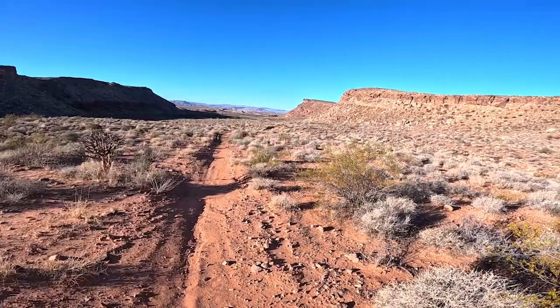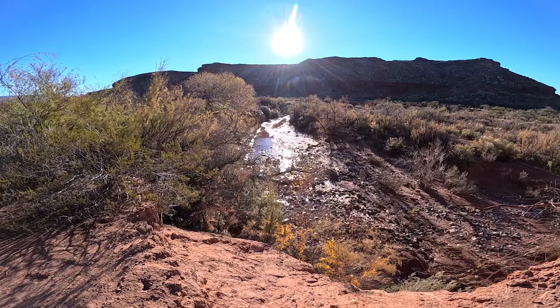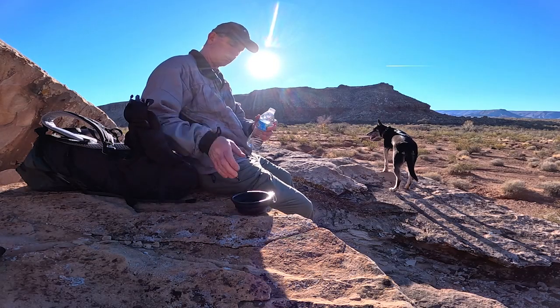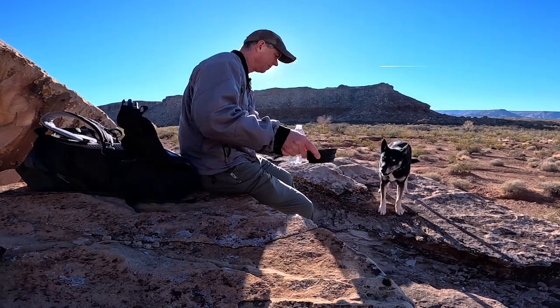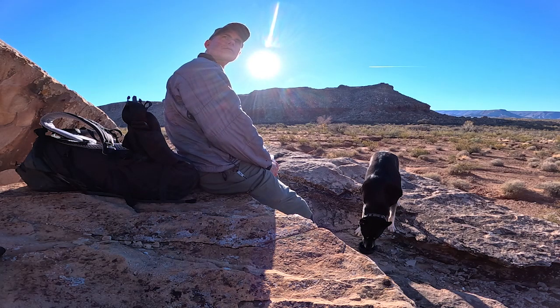Somewhere out here is El Rojo. It's a lot of ground to cover. Glad to get out here early. All right, I think we're getting close, Beefs. Just gonna stop here and have a water break. I think we're real close to El Rojo.